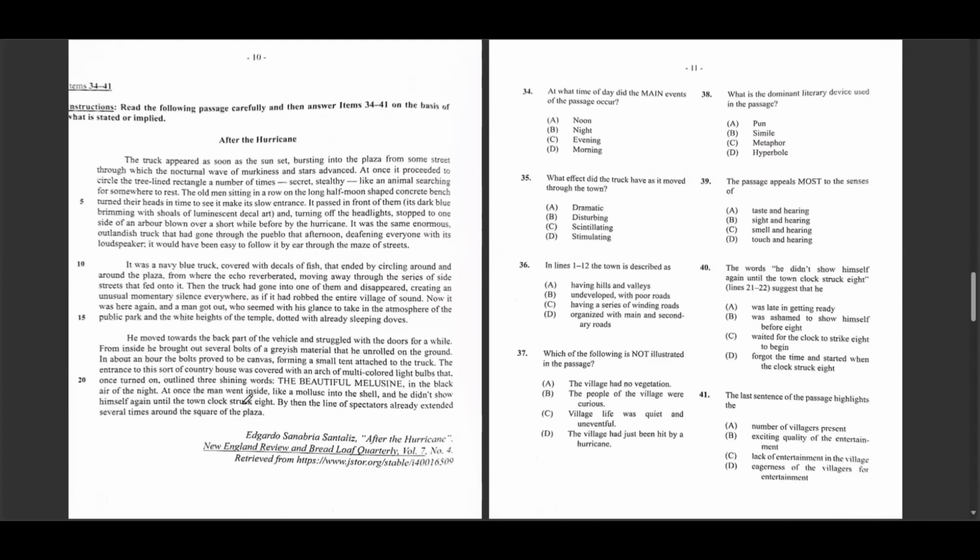So the time of day where the main events of the passage occur was option C, in the evening, right? Because everything was wrapping up here at the nighttime. So it wasn't option B there. The answer is C, evening.